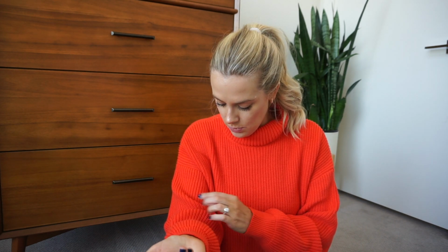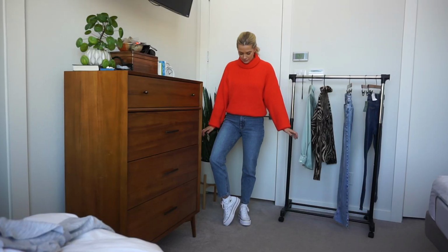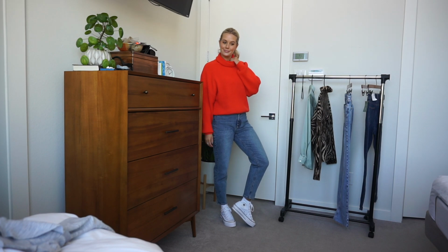I don't think it pills easy by any means. I think this one was just already pilled. So it doesn't seem like a pilly sort of material. It's so thick, it's so nice, but this color is everything, especially with these medium wash denim blue, and paired with my favorite new shoes, the Converse platform high tops.